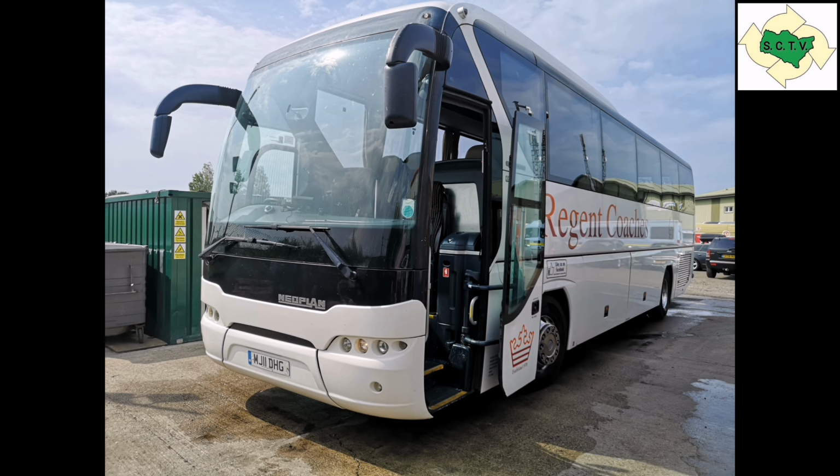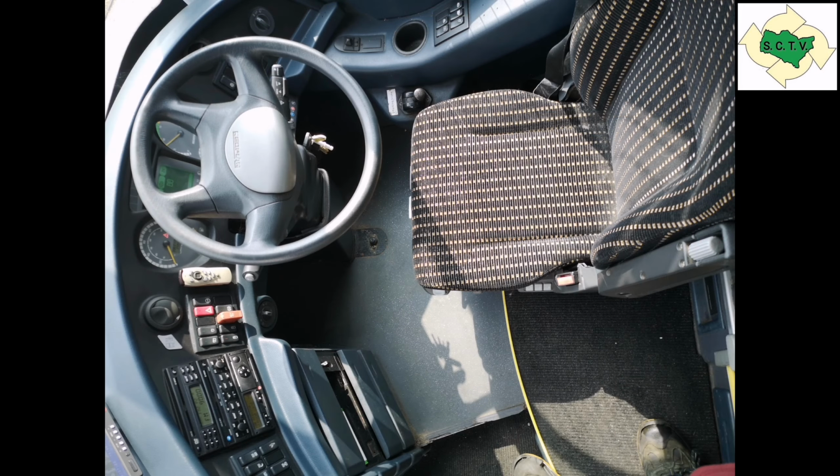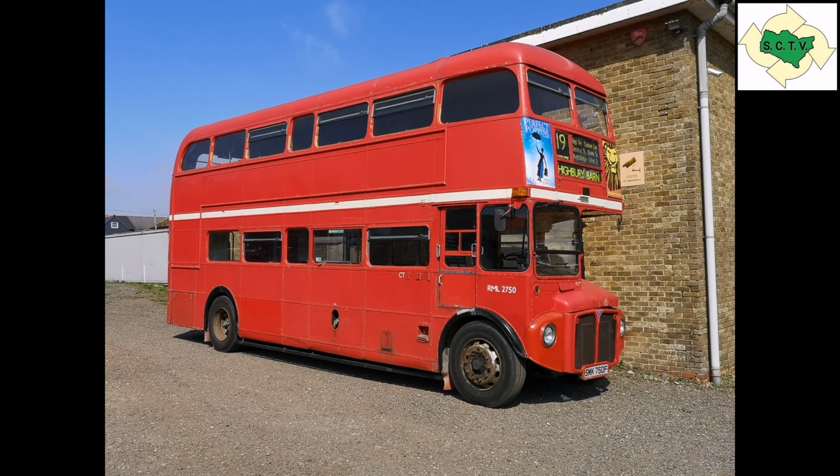Without stating the obvious, more modern vehicles will be more complicated. You will be faced with entertainment systems, toilets, serveries, air conditioning, and of course our much loved AdBlue system, to name a few. So what about double deckers then?